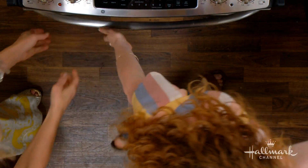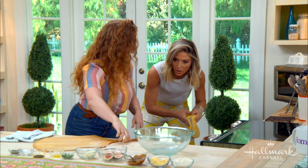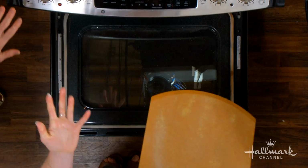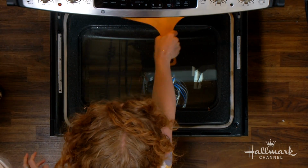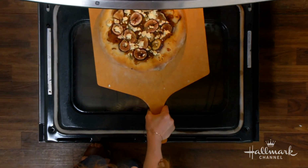Good job. And how long does this go in for, Lily? This is going to go in for 10 to 15 minutes. It's a super high heat. Okay, now getting it out is magic. Here we go. There you go.